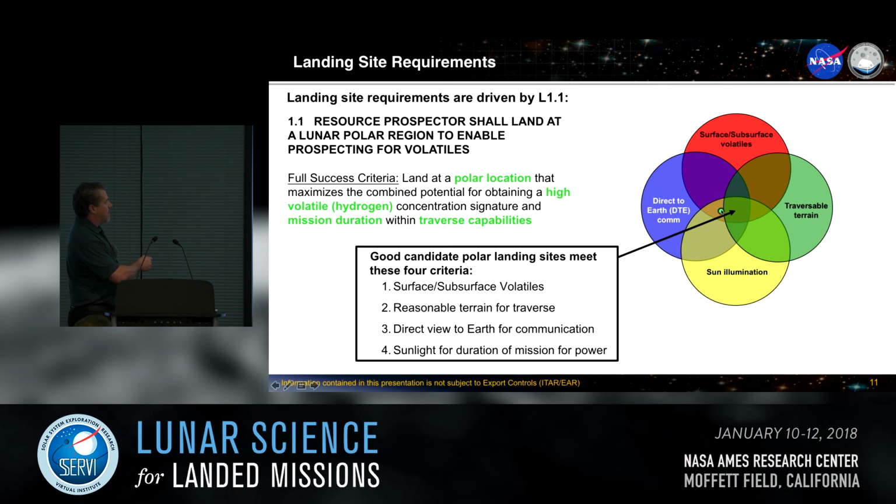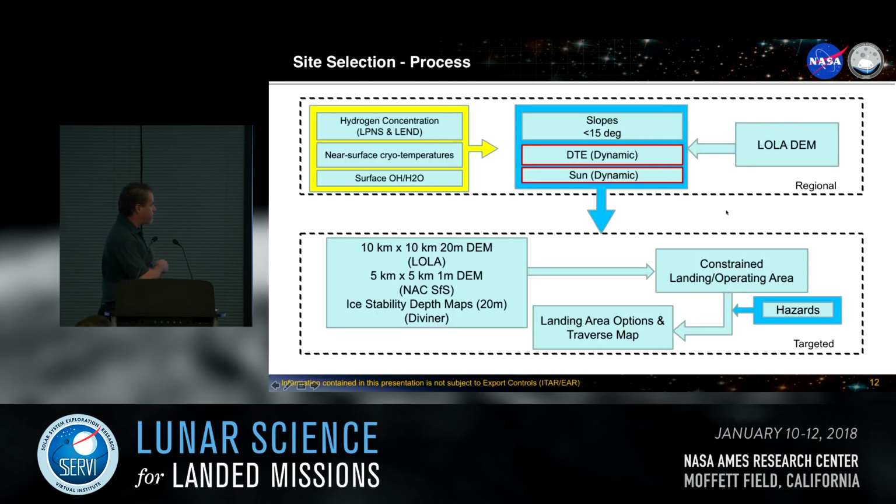It has to have an overlap between where we think there's volatiles, where we can communicate with Earth, where there's sun illumination, and where there's traversable terrain. So we built a process over the last few years to really identify various sites and evaluate our engineering, our design, architecture, et cetera, against the various sites. And it starts at a high level. As you can see here, it starts at this kind of regional level where we identify places where we think there's volatiles. We take a look at the various environments there at a fairly large scale, both slow, static quantities and dynamic, which are critical.